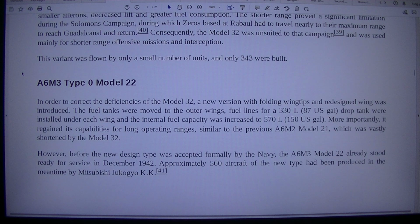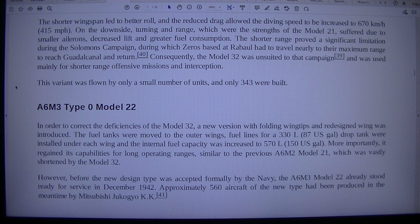A6M3 Type 0 Model 22. In order to correct the deficiencies of the Model 32, a new version with folding wingtips and redesigned wings was introduced. The fuel tanks were moved to the outer wings. Fuel lines for a 330 L, 87 US gal drop tank were installed under each wing, and the internal fuel capacity was increased to 570 L, 150 US gal. More importantly, it regained its capability for long operating ranges, similar to the previous A6M2 Model 21, which was vastly shortened by the Model 32.